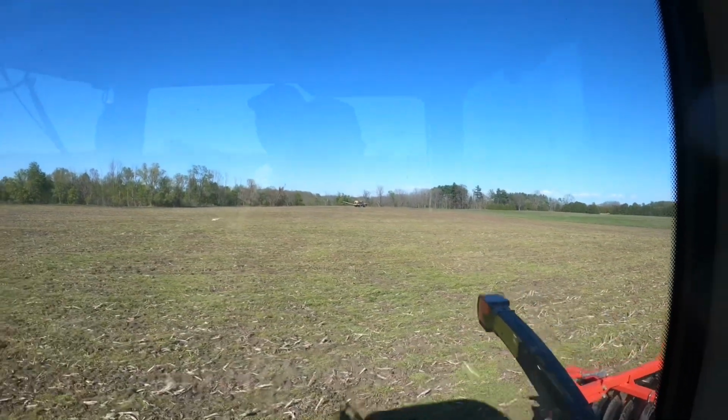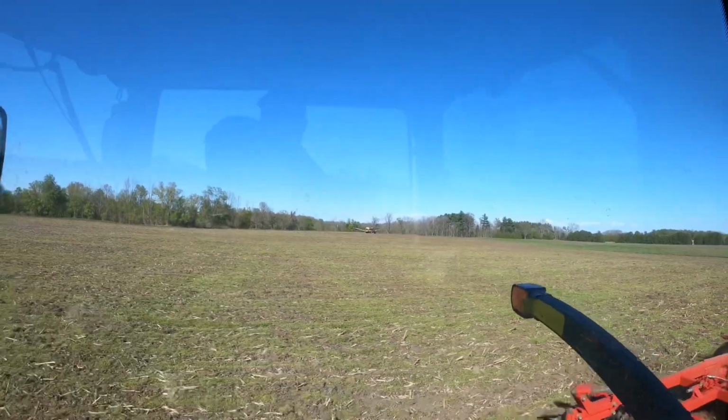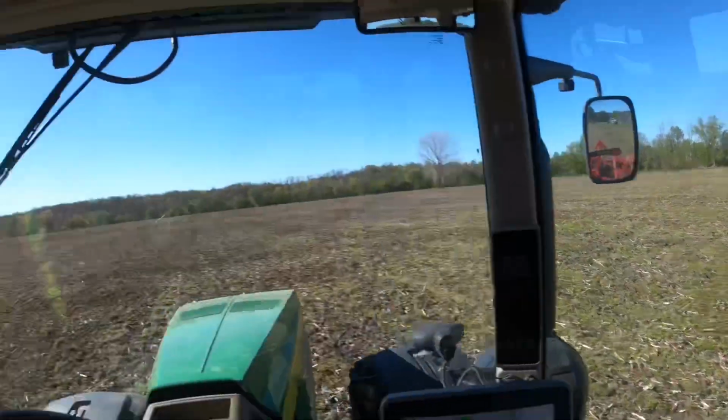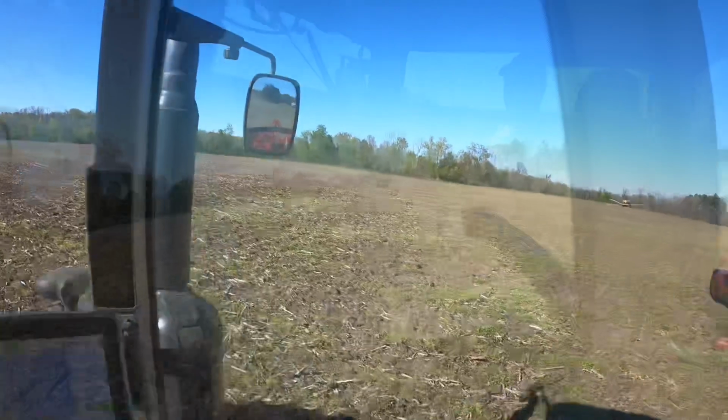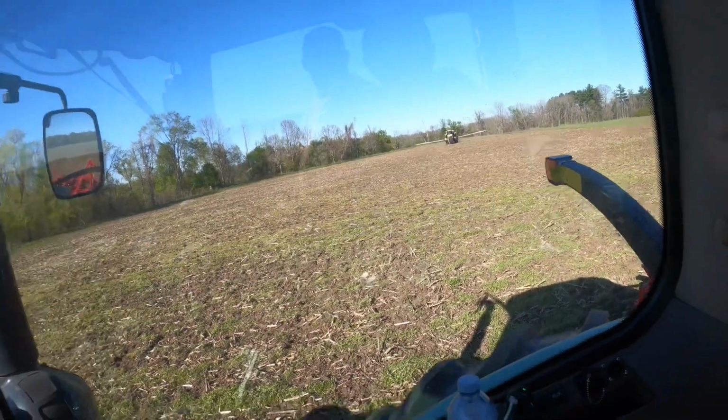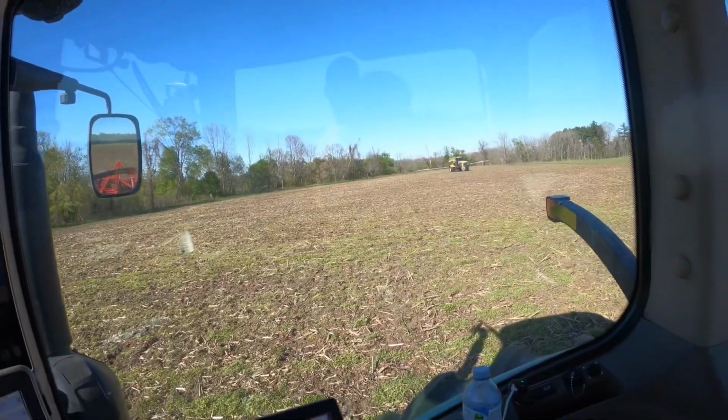Fertilizer spreader has shown up. He's waiting for the truck, and he's gonna be chasing me. It'll be a little different story. Usually I'm chasing him, but I'm almost finished. Okay, he knows where he's going. That's positive.